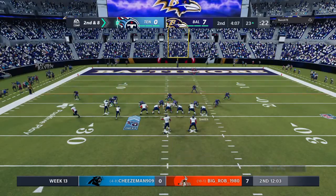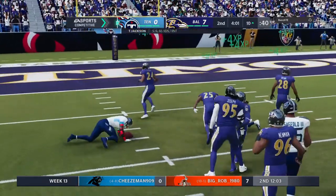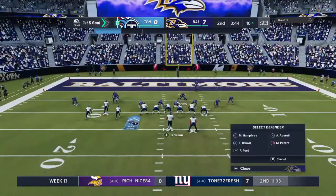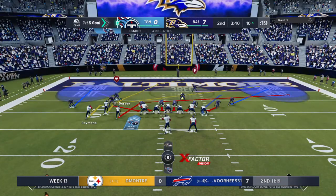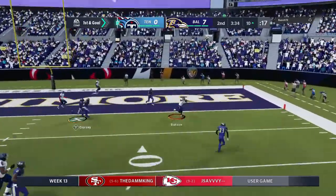It's 2nd and 8. They go play action with Jackson. Firing quickly here, and that's complete. And he takes it down to the 10-yard line. To number 9. So not quite a 1st and goal. It's 1st and 10 from the 10. That's a nice catch there. Remember, he had the fumble earlier. No way he was giving up the ball in that situation. Secured it tight to his body and picks up.